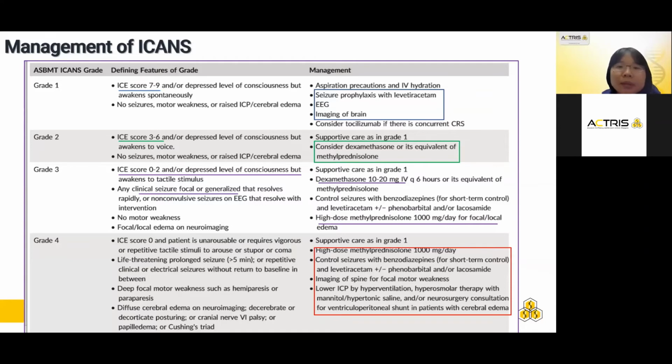Okay. Now, in grade 4 ICANS, which is very, very serious, we might even lower the ICP with surgical methods. Right? We have to call the neurosurgeons in. Fortunately, we haven't seen anybody with such serious ICANS in our center. Nowadays, in our center, the moment we detect any evidence of grade 2, we would give them steroids immediately.